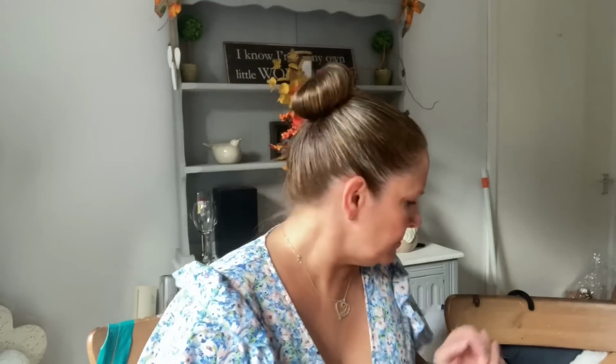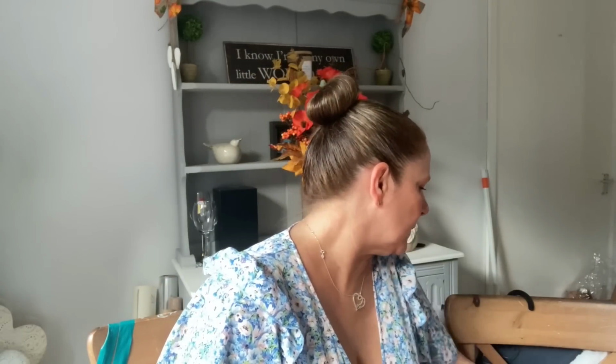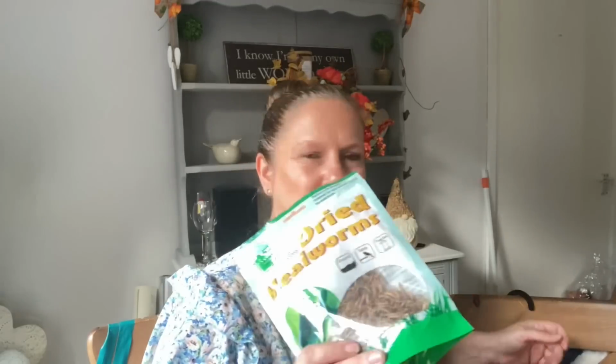And I picked up my usual mealworms. They were £1.09, I think. They've gone up, but they did have a kilo bag for either £9 or £9.99, and I thought that was quite worth it, but I just wasn't gonna haul it about.